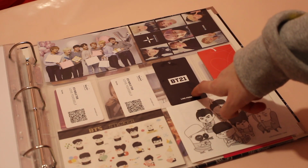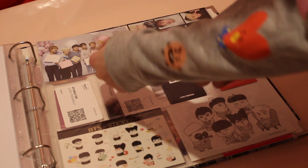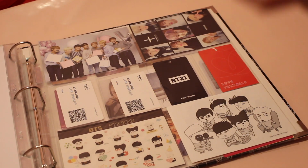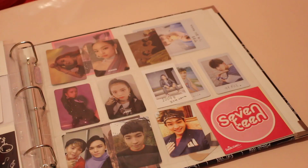Then the BT21 tag is just from my hoodie, which you can't really see. My friend picked it up for me at Hot Topic, and she's an angel. And then the Love Yourself tour t-shirt, I have that tag as well. These I believe are in Dark and Wild.